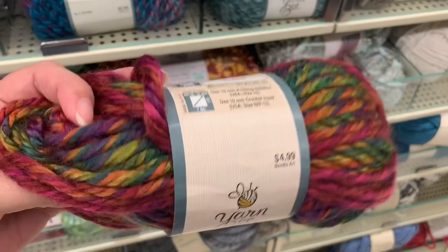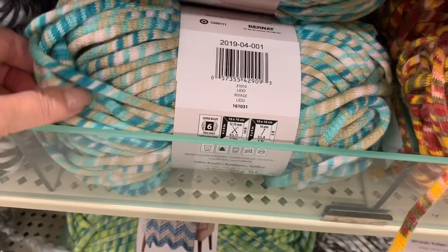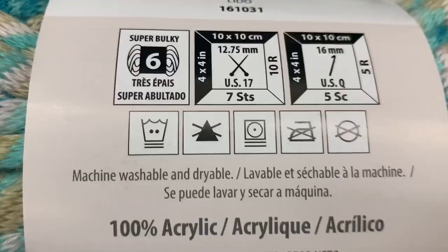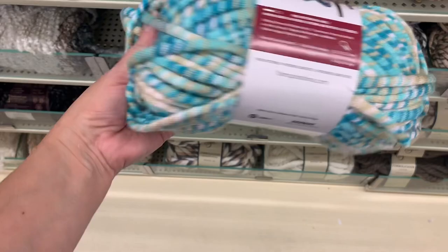This is something new, Color Whirl. Color Whirl. Look, it's like a tube. Like cotton stuffed in it. Oh, don't look at my nails. That's neat. Let's see what we can find about this. It's a 6 bulky. And it's $11.99. Yards. Acrylic. That's a nice size ball, though. That's a nice size skein.